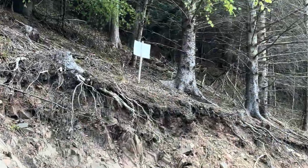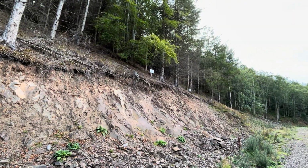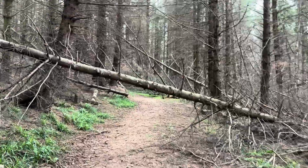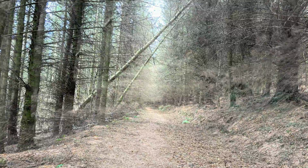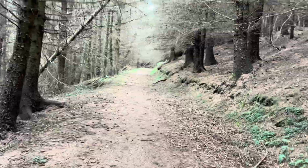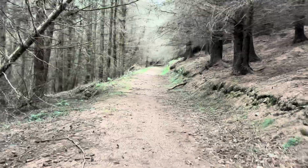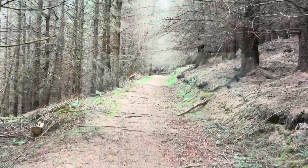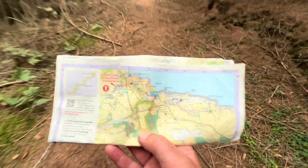Okay, so what is on that sign? Because you can't see it from here, and there's no path up there. Turn back on yourself, and then back into the forest. The path took you up 20 odd metres, so you could walk along this rather than the forestry road. So much nicer. We're now on the last fold of the last page.